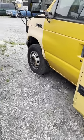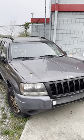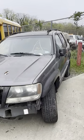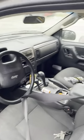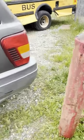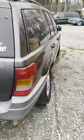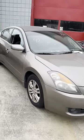All right, next up we have lot 41, a 2004 Jeep Grand Cherokee. On this Grand Cherokee, I have no key. Thought that was a bullet hole for a second. Just a rust hole. Shot of your interior. Party time. All right, lot 42 is going to be a 2008 Nissan Altima.